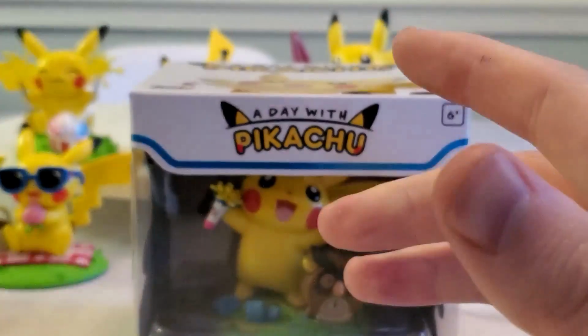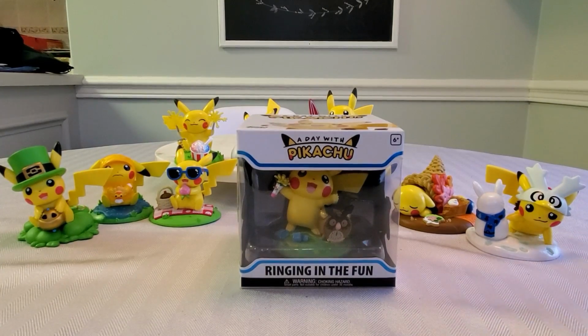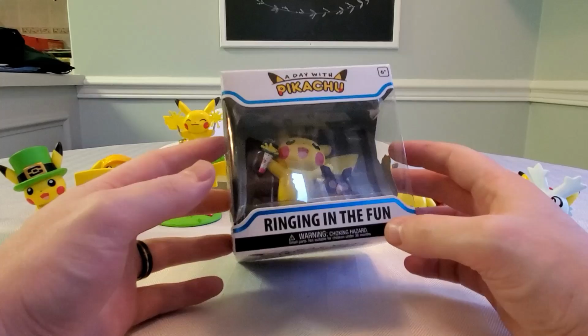But anyways, if you are actually here for a purpose, you are not here for Digimon figures or old Pokemon toys. You are here for the Ringing in the Fun Pikachu. This Pikachu figure is January's figure, as you know, bringing in the new year.